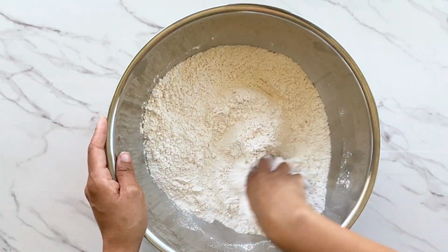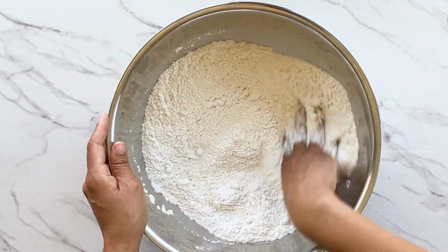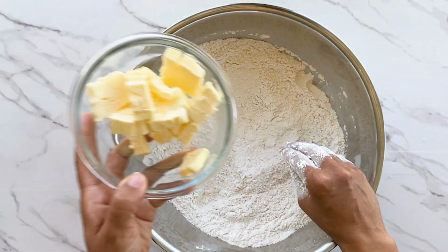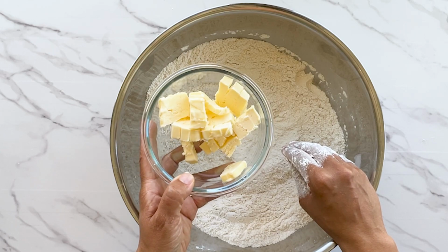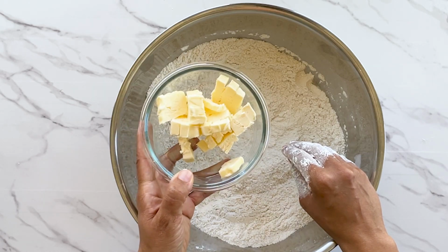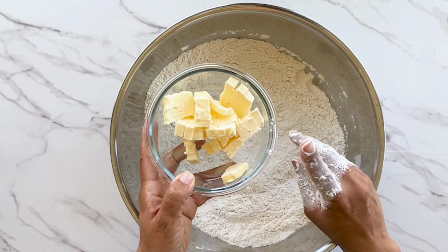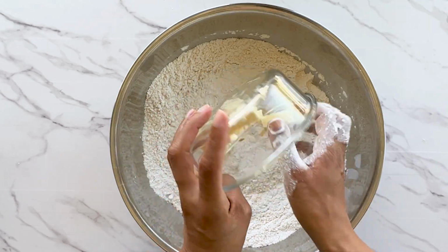Use your hands to combine the 2 flours and the salt together until everything is very well combined. Next, you're going to add a 1/2 cup, which is 1 stick or 113 grams of unsalted butter, but this butter needs to be very cold, unlike the butter for the beurrage.